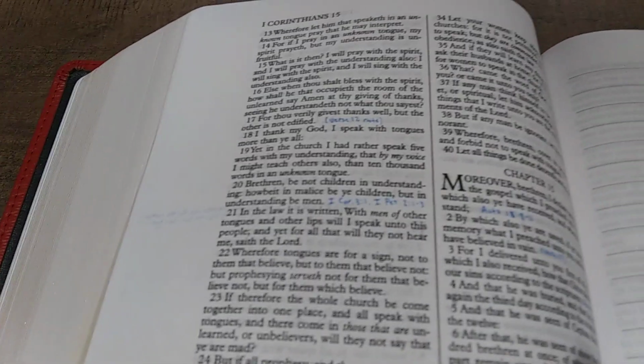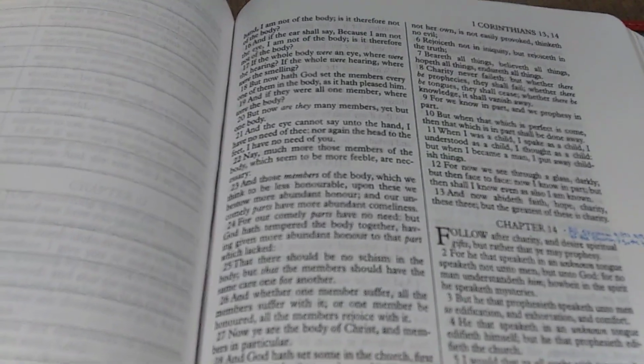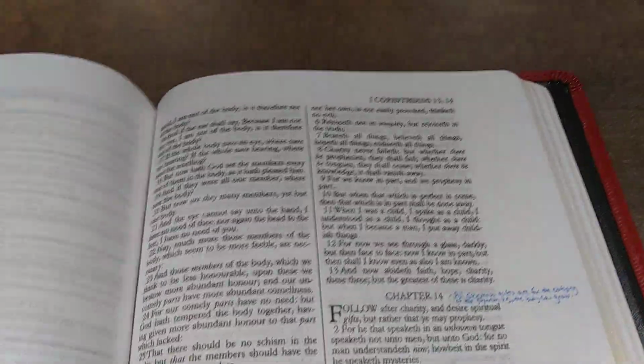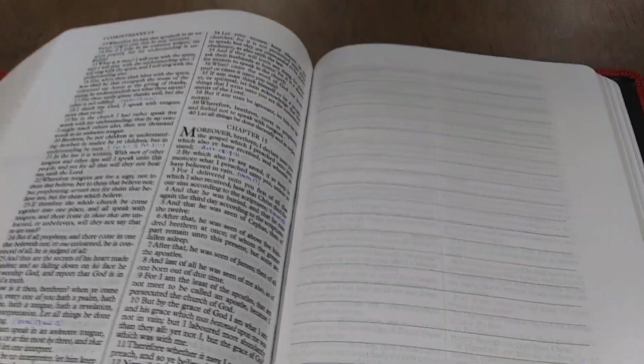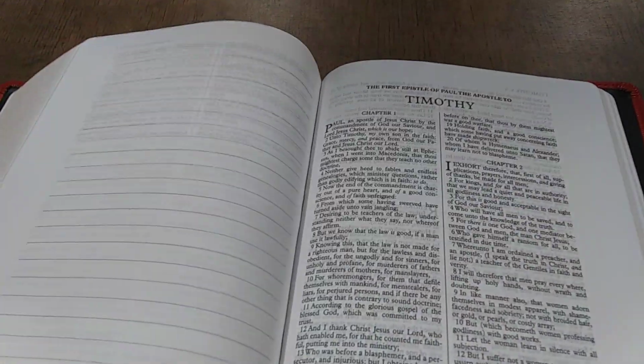So you can see there. Took a bunch of notes, wrote cross references. You can see it doesn't even appear on the other side really. So very readable, very consistent. So much room to take notes, and a beautiful binding.